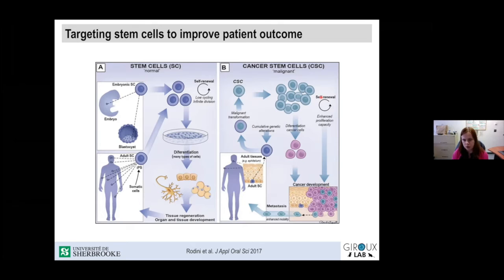On the other hand, we're also interested in cancer, where, and I'll come back to that later, cancer stem cells are highly involved in resistance to anti-cancer drugs. So we're trying to find a way to be able to find therapies that would be able to kill these cells and this way avoid cancer relapse, hopefully.